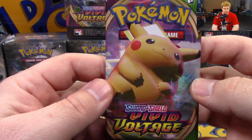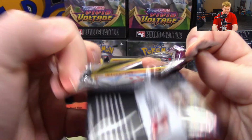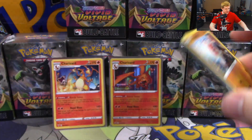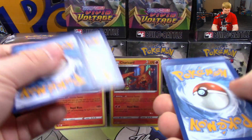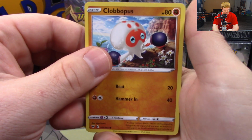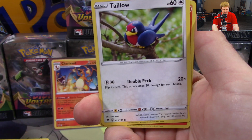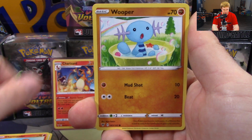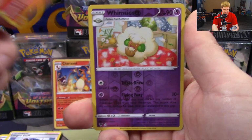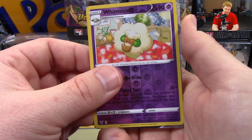And I think we would not be doing justice without starting with our good friend Pikachu first. So that is the first thing that I am going to do, is start off with Pikachu. So I'm assuming we're keeping the same pack trick, so we still have our energy inside. All right, so our first card here is a Clobbopus. We have a Woobat, a Tailo, Charmander, Wooper, Swellow, League Staff, Charmeleon. Whimsicott is our reverse, and this is a Psychic type Whimsicott.